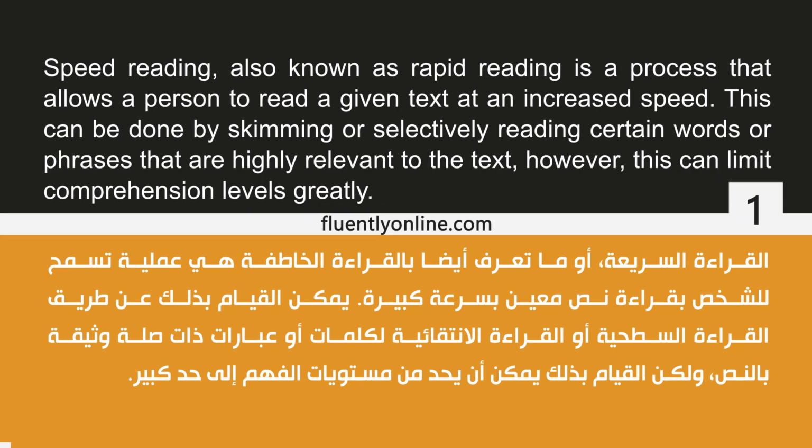Speed reading. Speed reading, also known as rapid reading, is a process that allows a person to read a given text at an increased speed. This can be done by skimming or selectively reading certain words or phrases that are highly relevant to the text. However, this can limit comprehension levels greatly.